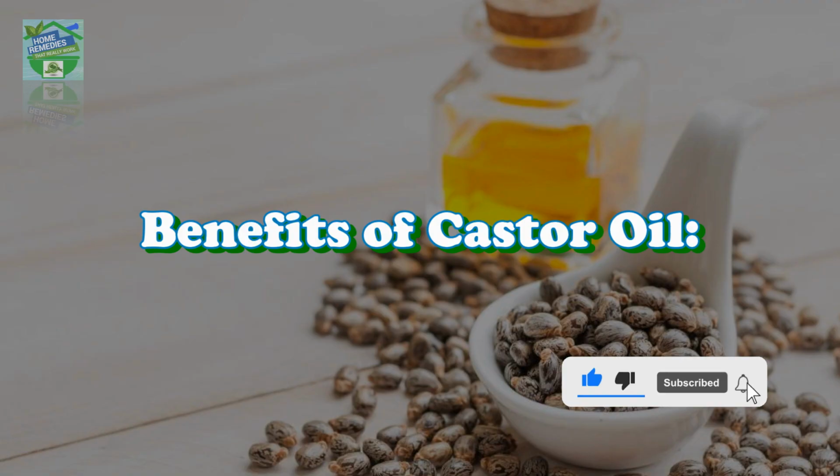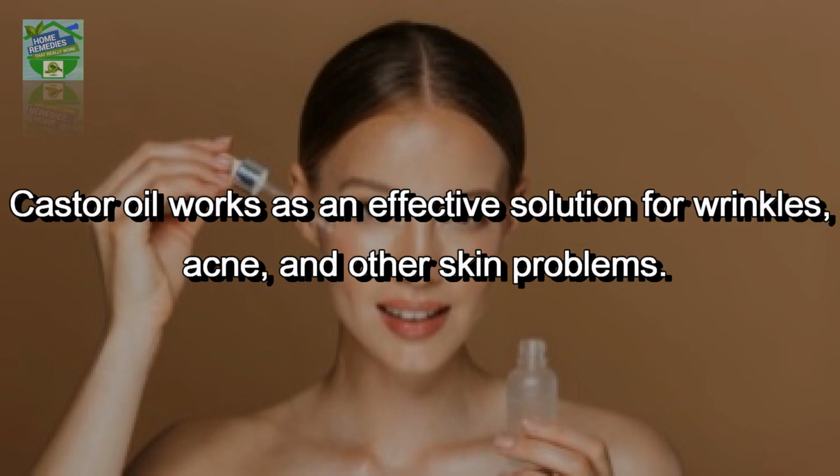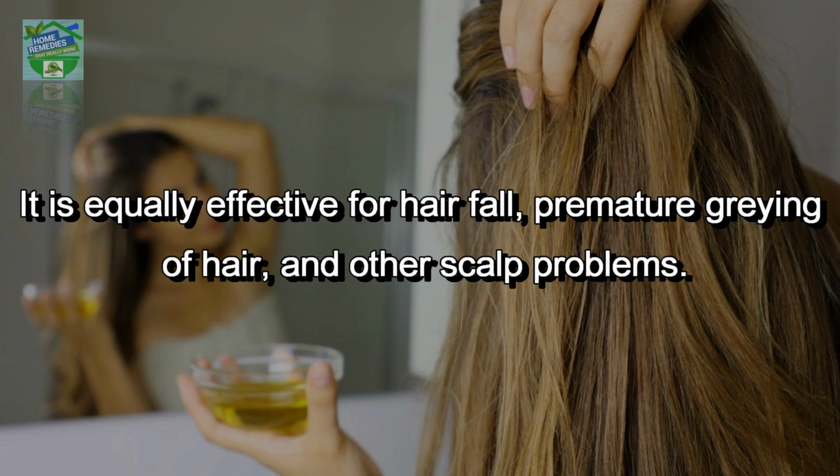Benefits of castor oil. Skin. Castor oil works as an effective solution for wrinkles, acne, and other skin problems. Hair. It is equally effective for hair fall, premature graying of hair, and other scalp problems.